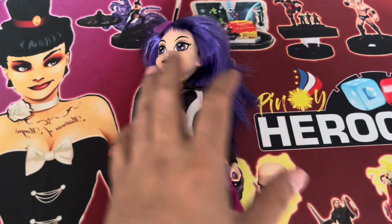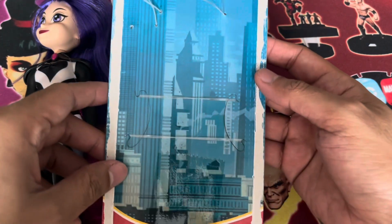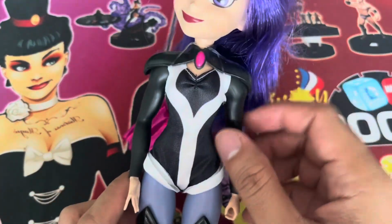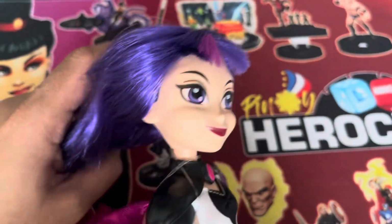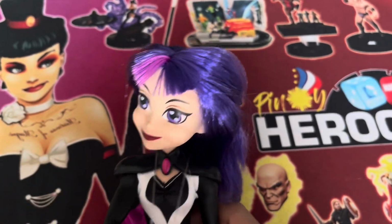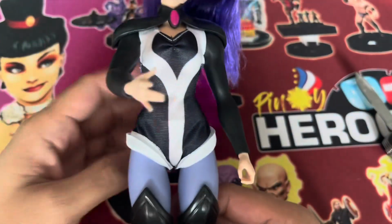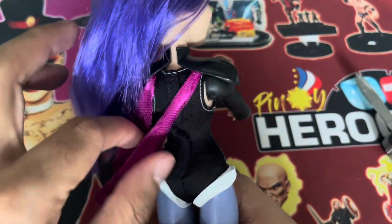So the box contains a landscape of, I don't know what city this would probably be, like Metropolis, I assume. And we see her. You have to fix the hair. We don't have a Barbie brush, as you would imagine. And let's see. The cape is here. All good.